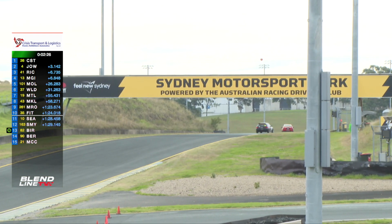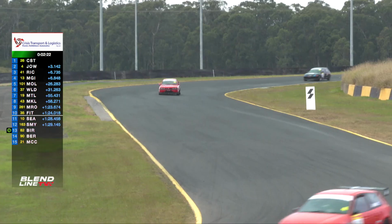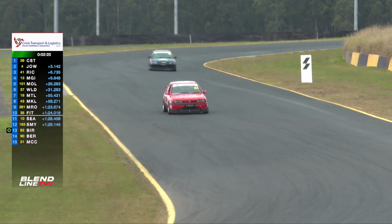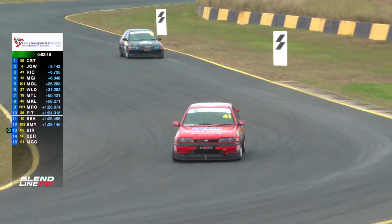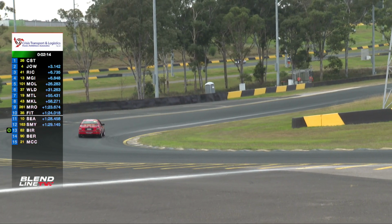But it's got him back in touch. So although he's dropped away a little bit again, what it's allowed Jowett to move away from him. And I think Giattini may have problems. That car might not appear in the over 2 litre race.